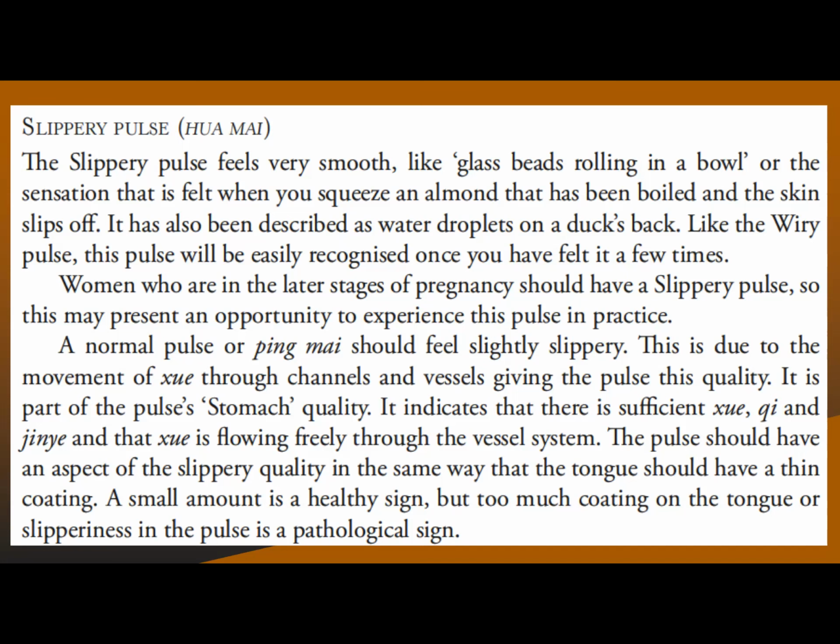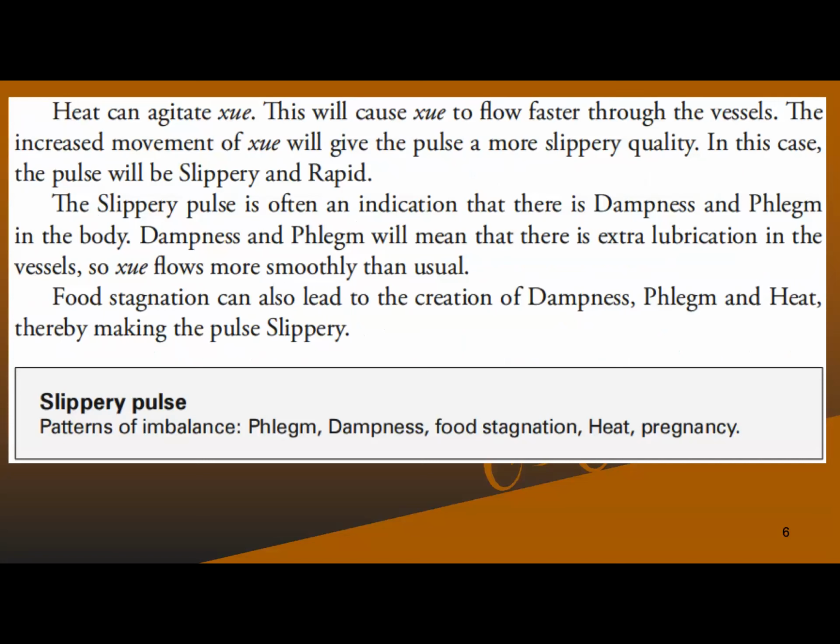A small amount is a healthy sign, but too much coating on the tongue or slipperiness in the pulse is a pathological sign. Heat can agitate blood. This will cause blood to flow faster through the vessels. Increased movement of blood will give the pulse a more slippery quality. So the pulse will be slippery and rapid. Slippery pulse is often an indication that there is dampness and phlegm in the body. Dampness and phlegm will mean that there is extra lubrication in the vessels, so blood flows more smoothly than usual. Food stagnation can also lead to dampness, phlegm, and heat, thereby making the pulse slippery.